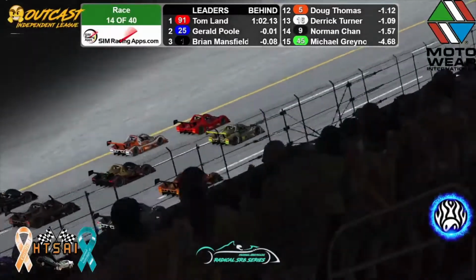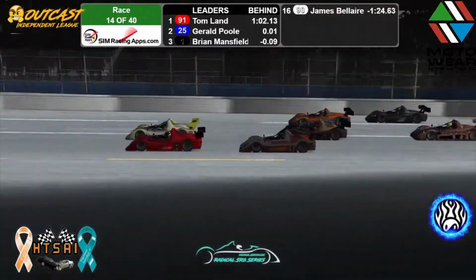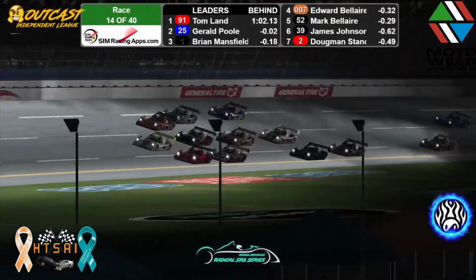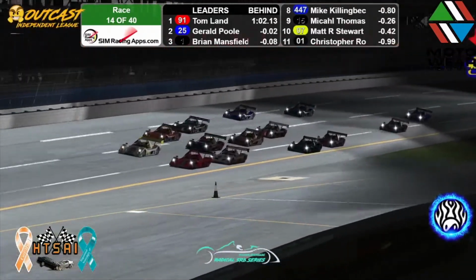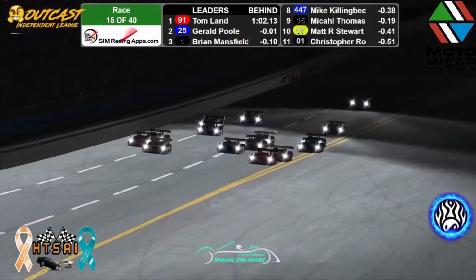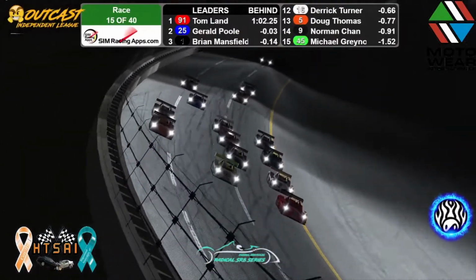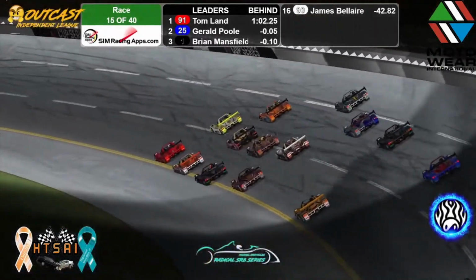Tom Land still leading at the moment. Gerald Poole gets scored as the leader about every other lap. We'll see if he does this time by. Nope, it is Tom Land at the line again, as Gerald Poole moves way up the track, trying to find some extra drafting help from the 007.